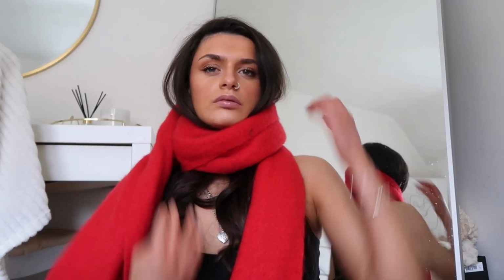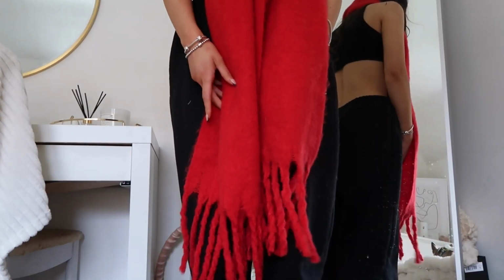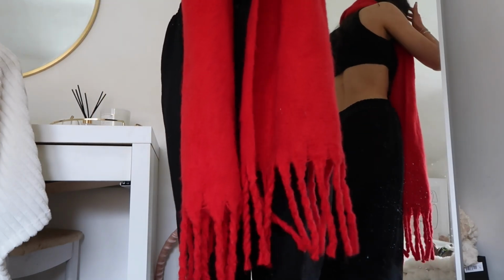I just want to be snuggly in this constantly. This is so comfy. I'm really shocked at the quality of this. I wasn't expecting it to be this thick, this woolly, this comfy. If you're looking for a good new scarf, this is a big fat sleigh. It's so big, it's so long. Let me stand up and show you how long this scarf is. Sorry, is that not perfect? The perfect length for a scarf.